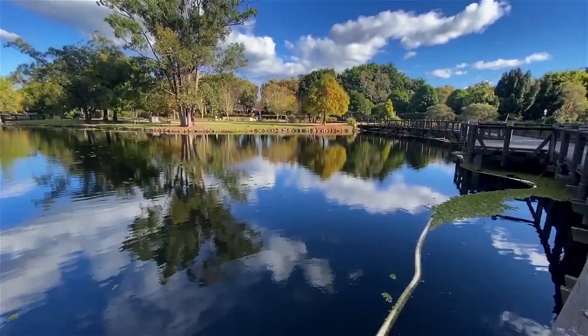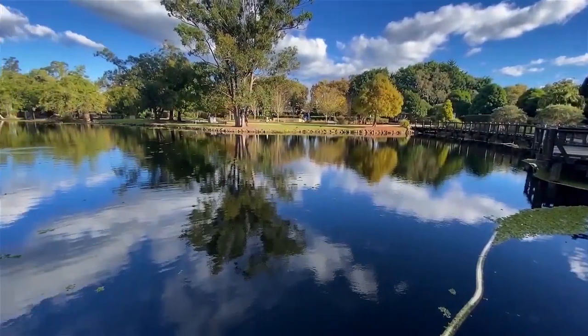Where we're actually standing at the moment is part of the old Rosser property. And the Rossers were a pioneering family here and they donated their portion of land, which forms about 10% of the botanic gardens, as an environmental park. So that meant we had a site that we could start with and a floodplain that couldn't be built on that could become a botanic gardens.